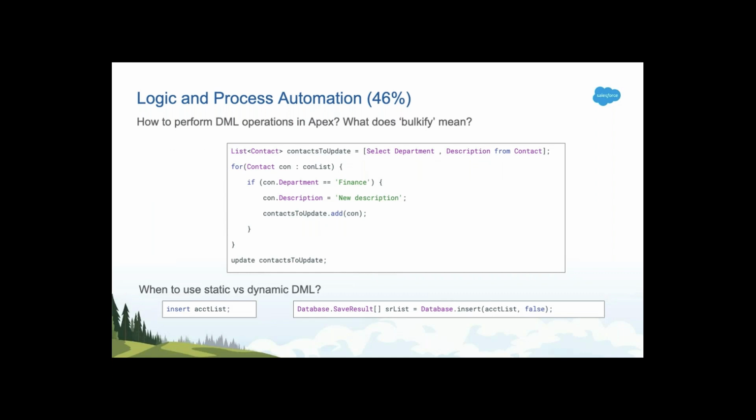Next, we are going to talk about DML operations, so data manipulation language. Whenever you're modifying data in the database, this can include upserts, updates, deletes, and so on. Specifically, we're going to clarify what it means to bulkify code.